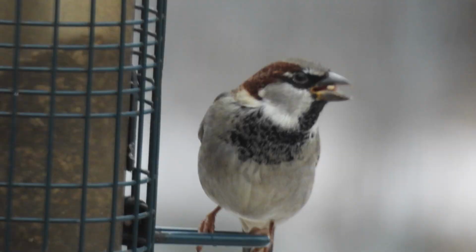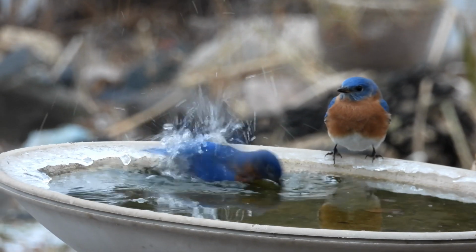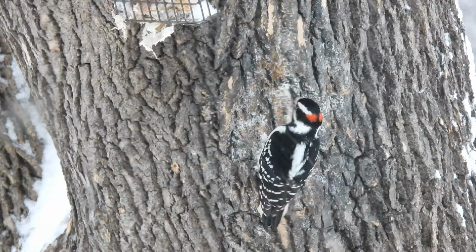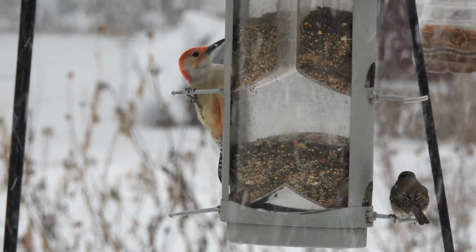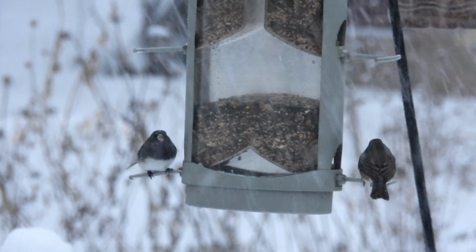And here's a house sparrow. Our beautiful cardinal showed up. And here the wintering bluebirds are taking a bath. Here the birds were riding out a snowstorm a couple of days before Christmas.